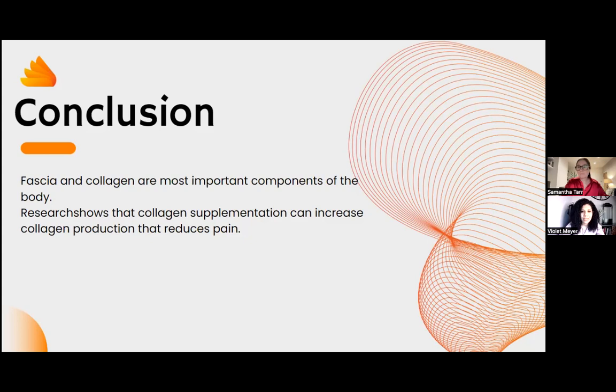And another quite interesting one I found was on bone density and mineralization of bone in women who are post-menopausal. It showed that 102 women measured over 12 months taking collagen supplements had improved bone formation and reduced bone degradation. So for me, that shows collagen is super important, especially for fascia. And this is only a fast 10-minute overview, but fascia and collagen are the most important components of the body.